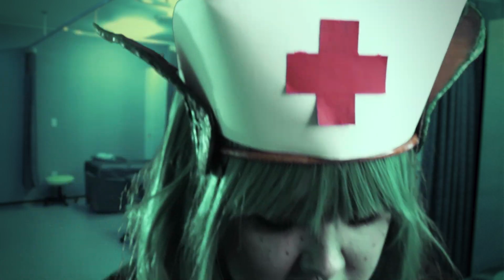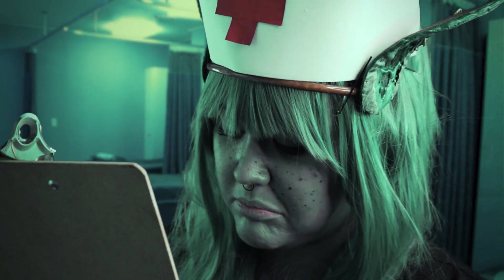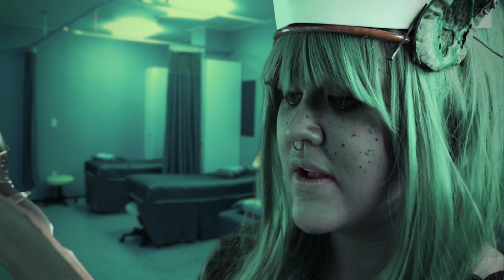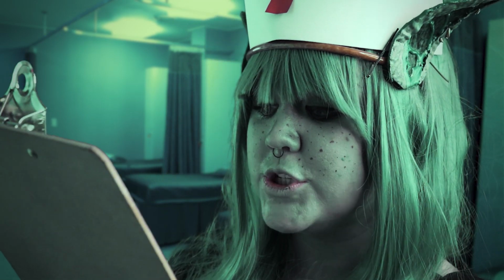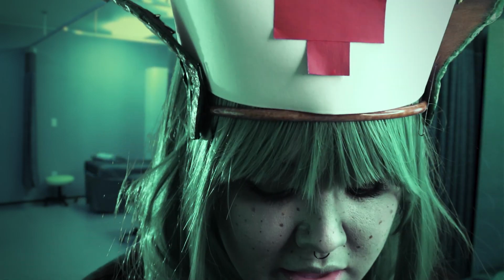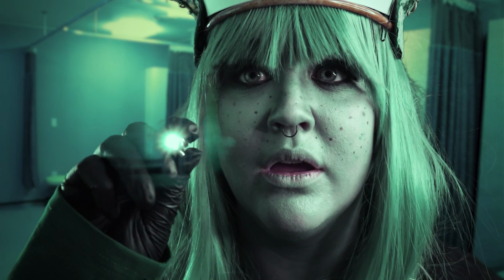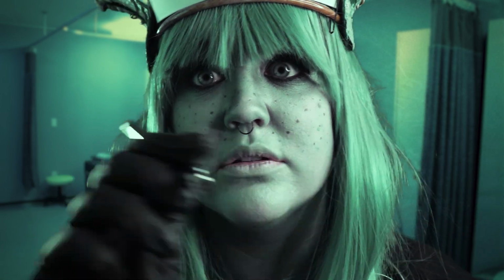Alright. Let me go through our checklist here. Pointless peripheral vision test. Oculomotor nerve. Now that sounds fascinating, doesn't it? Pupil response. Alright. Now for this one, I'm going to need a brighter light. Let's try this one. How does that look? Can you tell that there's a nice bright light?